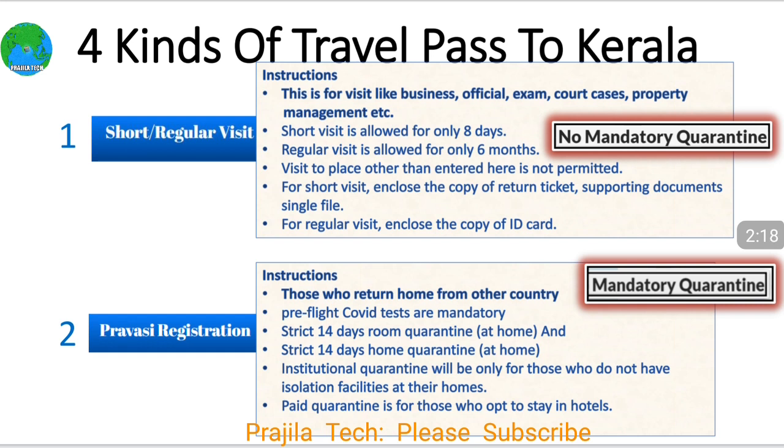In this case there is no mandatory quarantine because it's a short visit, and even if it is a regular visit, they are allowing you for 6 months, and this is also for business and other things. Visit to places other than those entered is not permitted. For example, you are going for a court case, you say I'll come on this date, stay here, interact with this many people as expected, go to court for this purpose and come back. So it is like you are defining your path.